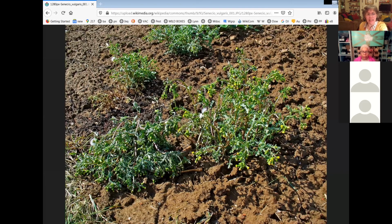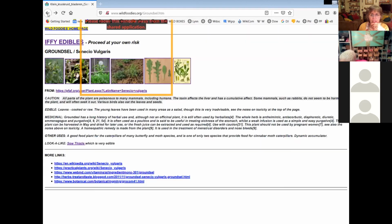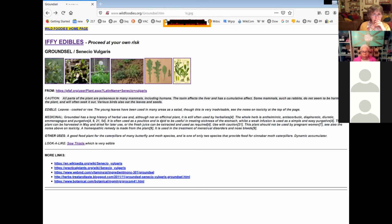If you can see, it stays kind of short and scrubby looking. Lots of buds on it. These are the shapes of the leaves, which gives you an idea with the little pricks at the edge. And this one's not such a great picture, but it shows the root structure and all of that. You can find this, well, I found it behind the art museum on the lawn. It seems to like some shade and moist areas. I love the taste of it. It was just like a lettuce taste with a little bit of bitterness to it. Radicchio, a little bit of that taste, I think.